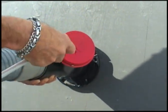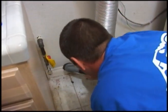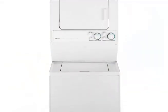This method is the least intrusive to the homeowner, but it is still important to inspect the area around the dryer and clean up lint. This method is also useful for the stackable units that are difficult to remove from their closets.